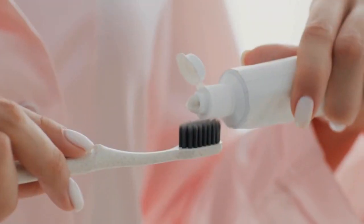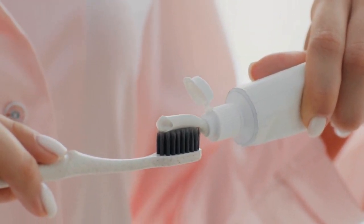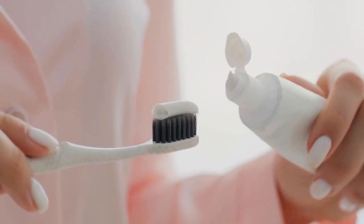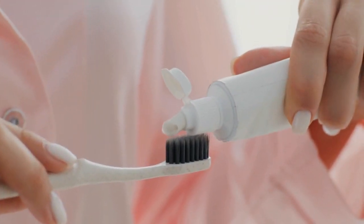The easiest way to incorporate these fruits into your oral hygiene routine is to find the toothpaste that includes papain or bromelain. Don't brush your teeth with these fruits, though. The acid in strawberries and other fruits can break down your tooth enamel.